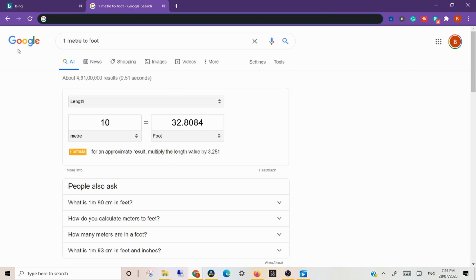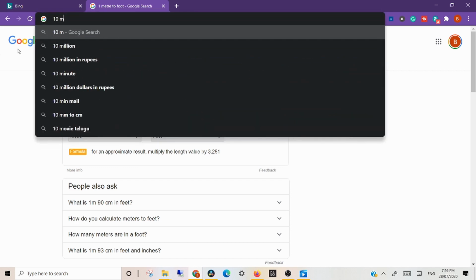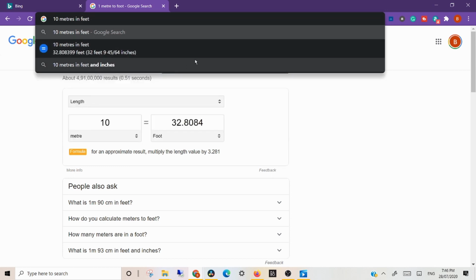You hit 10 meters in feet. See that? Bam. It's 32 feet. I don't know how to read that. So that is the third feature of Google Chrome.